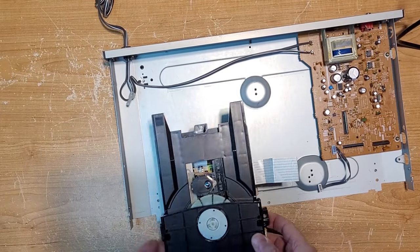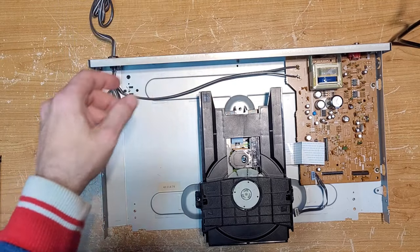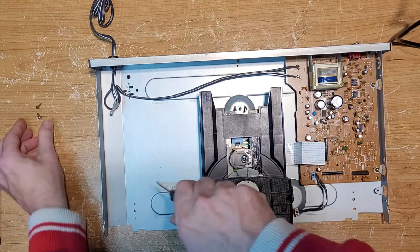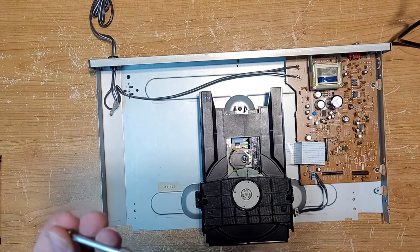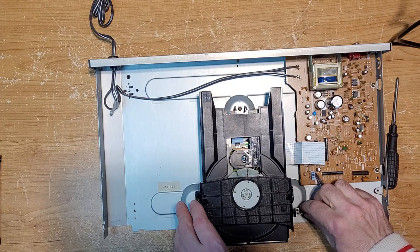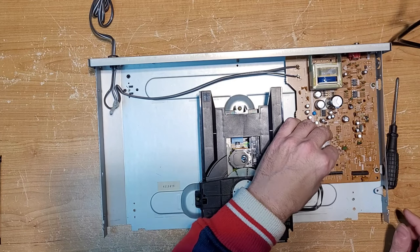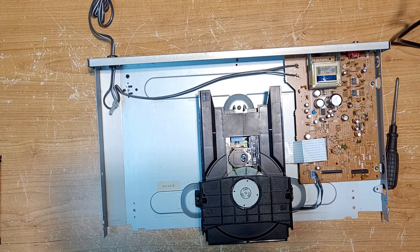So three screws and two connections. I'm just curious to know if it actually does work. I'm going to give it a quick test. I'm just going to put the faceplate on just to get the button hooked up so I can test it. Power connection, our board connection. We're just going to grab our button here for now.